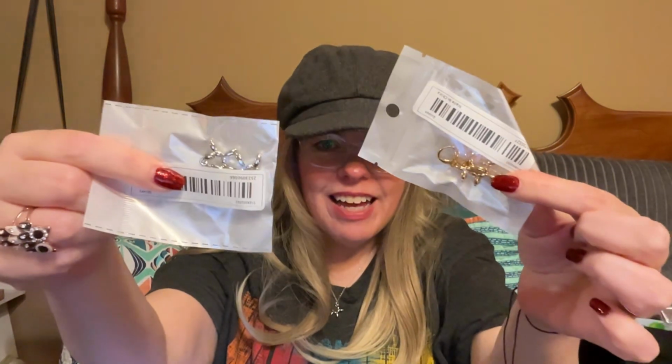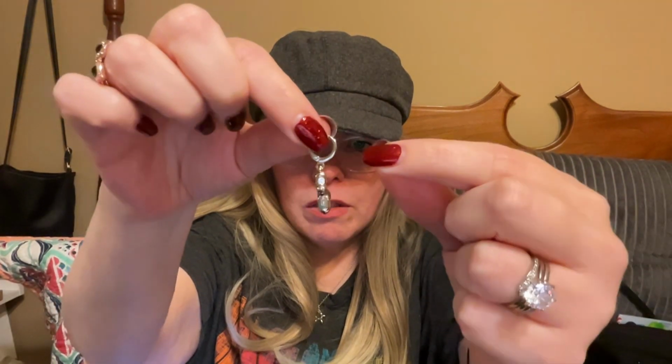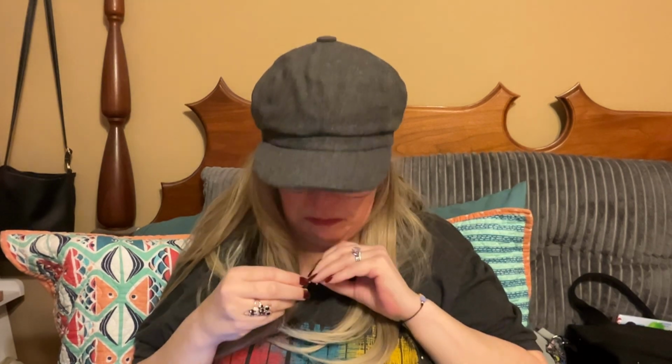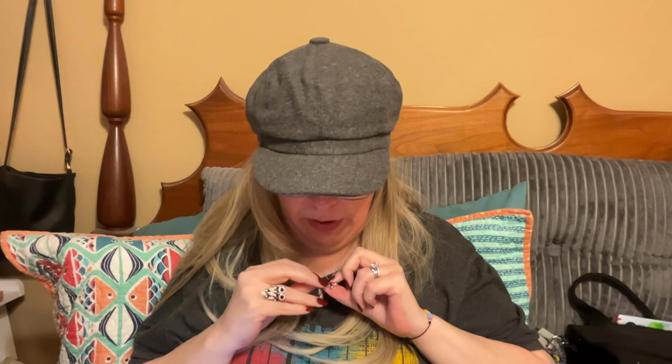Okay, so in addition to the necklaces, I also got the balloon dog earrings. Okay, these might not fit me. They've got a really small hoop up there, but it's cute. I think the earring is just a smidge bigger than the necklace, but depending on where your hole is in your ear, or if you have thick earlobes, that might be a problem. I struggle a little bit with earrings like that, that aren't just posts or fish hook kind of earrings.